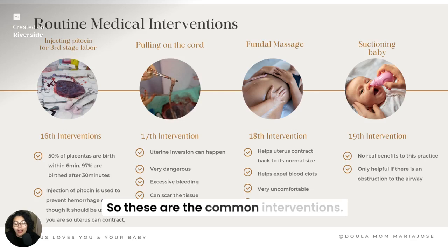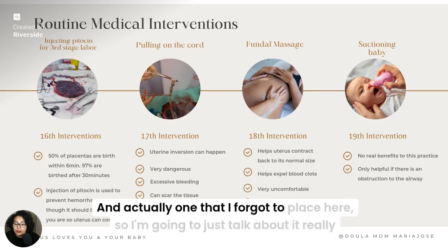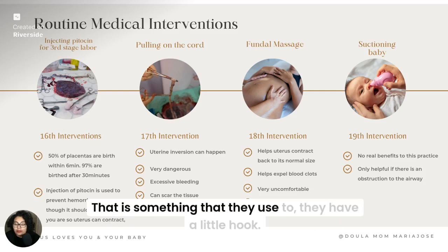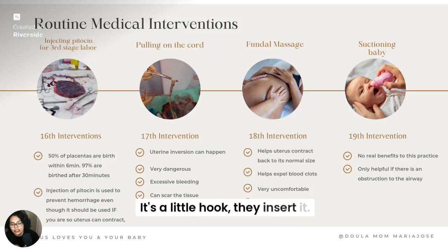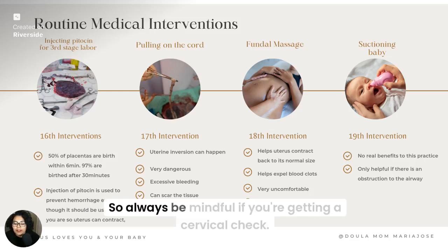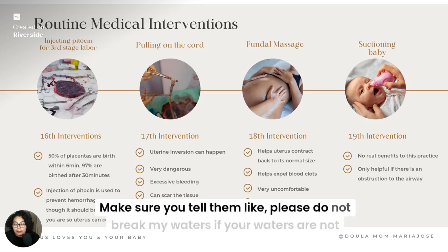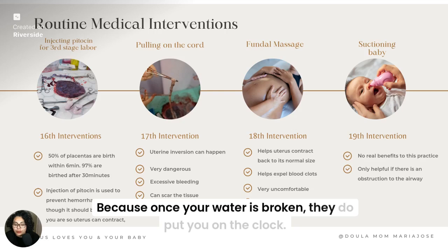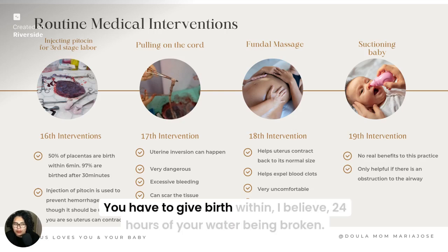So these are the common interventions. And actually, one that I forgot to place here, so I'm going to talk about it really quick, is them breaking your waters. They have a little hook, and they insert it. So always be mindful if you're getting a cervical check. Make sure you tell them, please do not break my waters if your waters are not broken, because once your water is broken, they do put you on the clock. You have to give birth within, I believe, 24 hours of your water being broken.